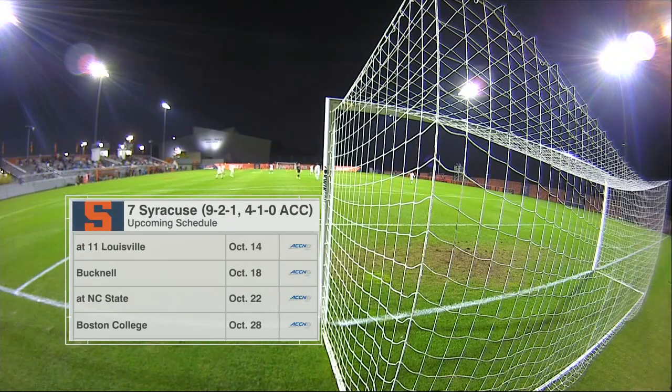Boston College. We talked about earlier in the beginning of the game that Louisville-Syracuse had a very interesting high-scoring game last year.